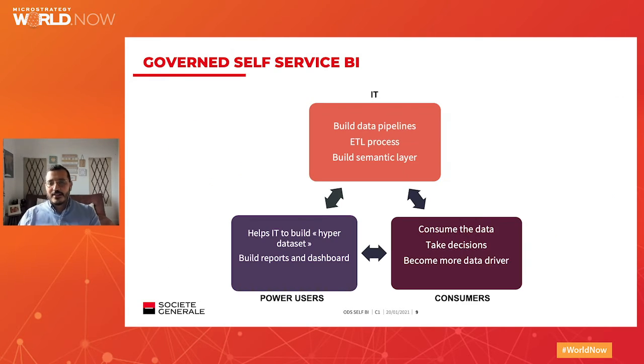In this model, the IT team will build the data pipeline, from ETL from the various source systems to the data warehouse or data lake. On top of this data warehouse, IT will build the semantic data model with the help of super business users. To build the joins, dimensions, and metrics in the semantic layer, IT developers need the help of the business power users, who understand the data and the business requirements.